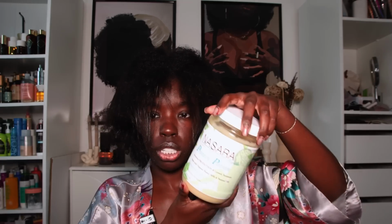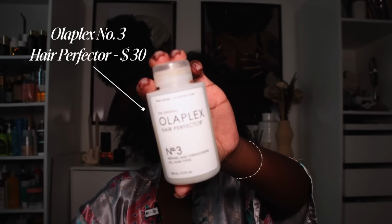and probably my middle part as well, because this is the weakest part of my hair. And while I do love this protein treatment, it is not strong enough to do the real repair work that I needed to do. So I'm gonna go in with the Olaplex number 3 treatment.